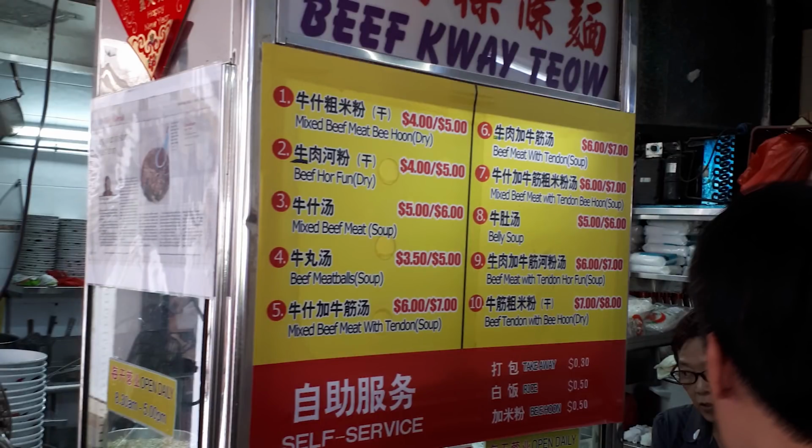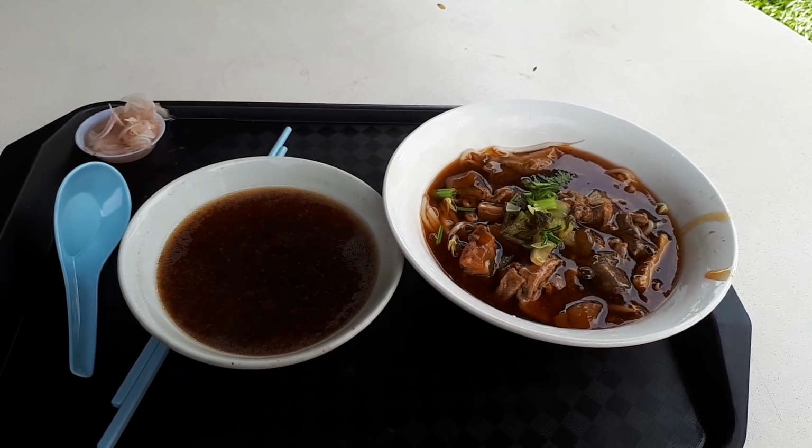So basically you can have it with soup or dry, and then you can have different types of beef ingredients, like mixed beef or just beef slices, or beef with tendon. What I selected was actually mixed beef with tendon, dry style with thick bihun. And that one cost me $6 for the small portion. And this is the dish itself.